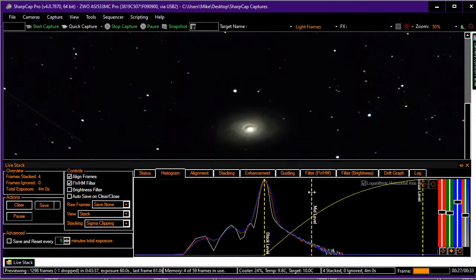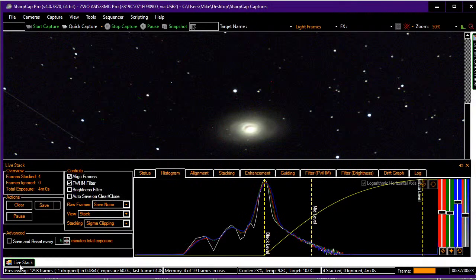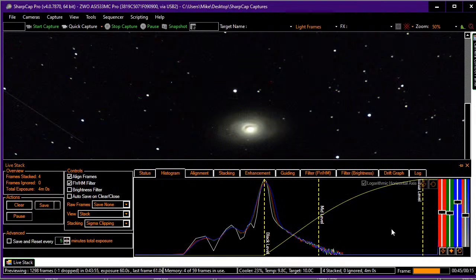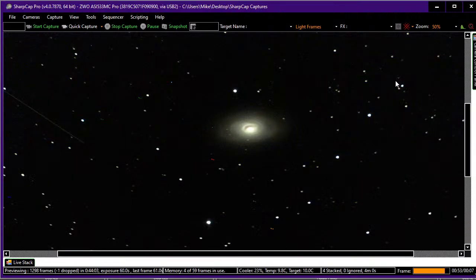Let's try brightening it up a little bit. See how that lands. That might be a little too bright. That might blow it out. That is a little too bright. Back it off a little there. And in fact, let's also... color balance looks pretty good. It's not too bad.